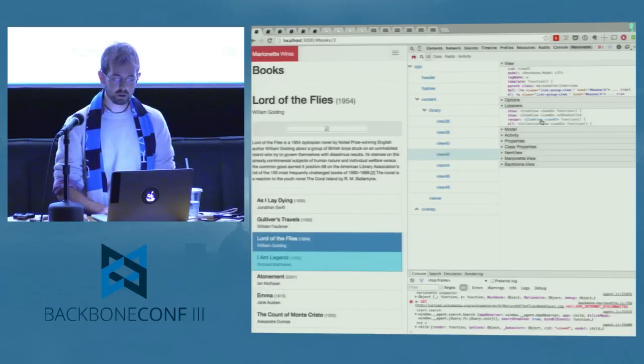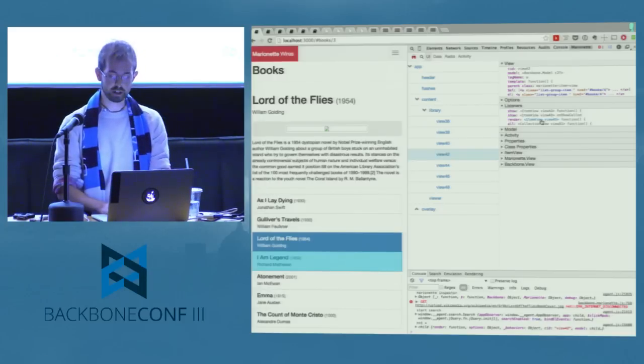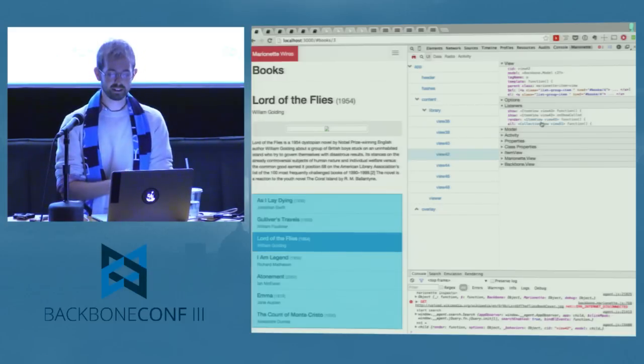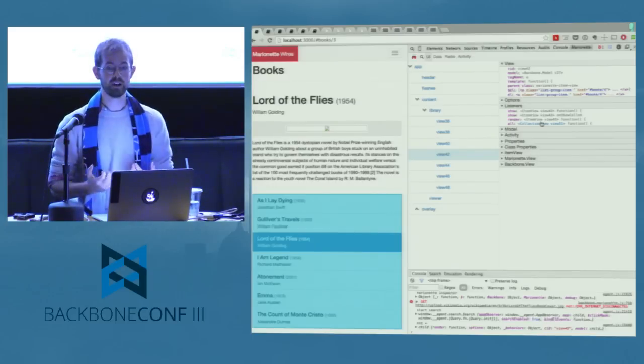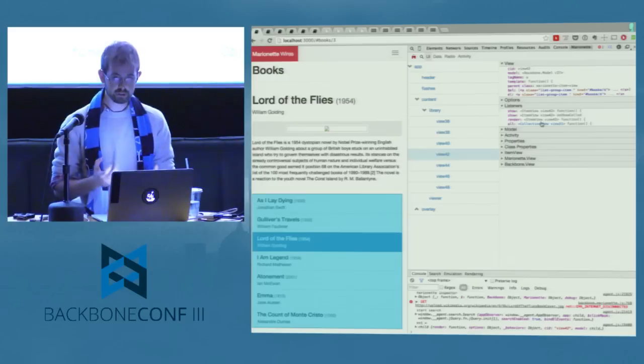And this is kind of cool. Remember how we're showing an item here from a collection? We can see that this collection view is listening to those events, and that's just something that Marionette offers. And we're just associating these views with other views, so you can get an idea of how they're connected.